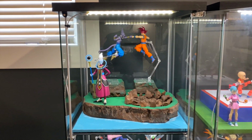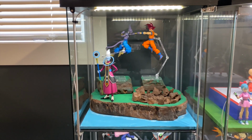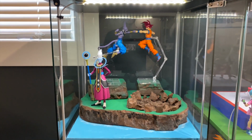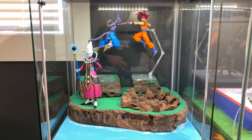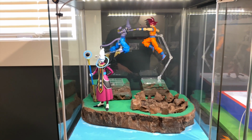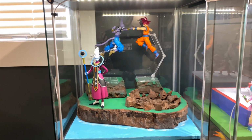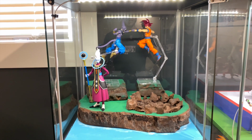So yeah, this is brand new, the first time I'm ever showing off and starting with the Battle of the Gods saga. It usually started with my Future Trunks Zamasu arc stuff. But we went back a little bit further in the timeline, so now we have a Battle of the Gods display, diorama, whatever you want to call it. But yeah, let me know what you think. Let me know any tweaks I could make, if there are any more figures you think would look dope in this display, and let's move on to the next shelf.